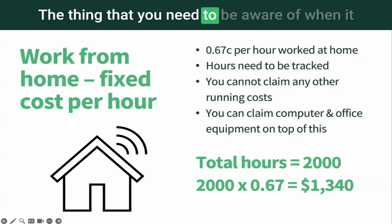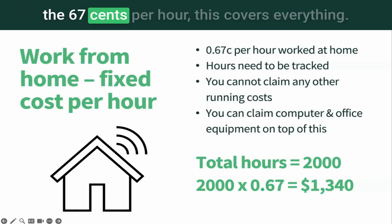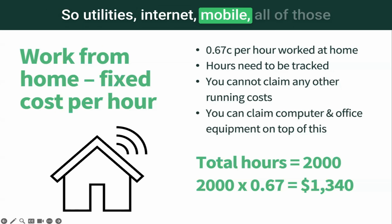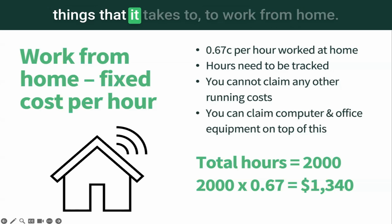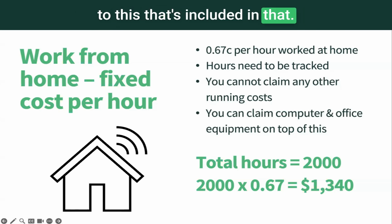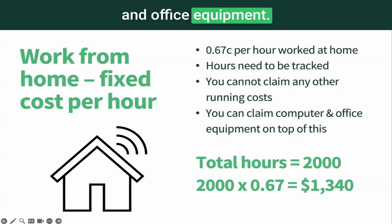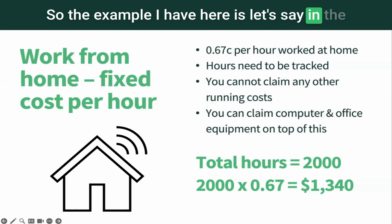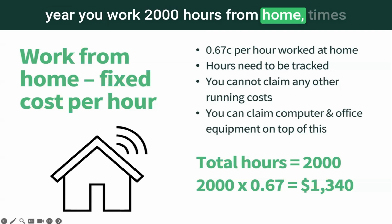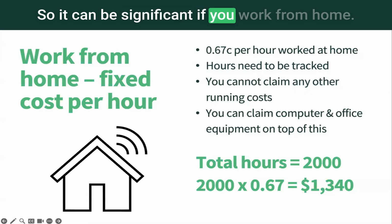The thing that you need to be aware of when it comes to using this method is if you are claiming the 67 cents per hour, this covers everything. So utilities, internet, mobile, all of those things that it takes to work from home. So you can't claim them in addition to this. That's included in that. The only thing that you can claim in addition to this is your computer and office equipment. So the example I have here is, let's say in the year you work 2,000 hours from home, times that by 67 cents, that's a deduction of $1,340.